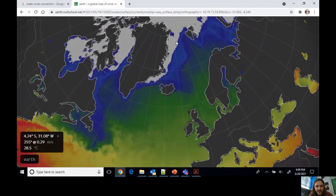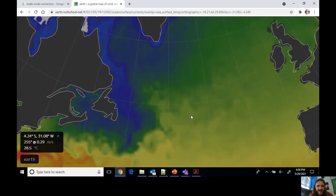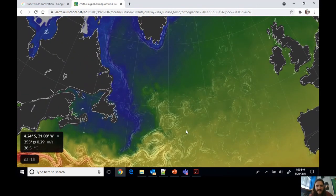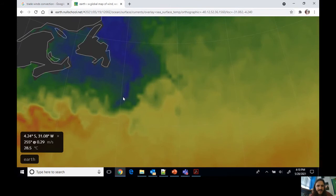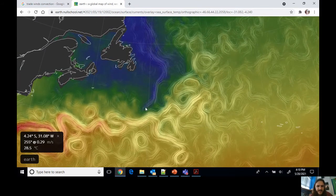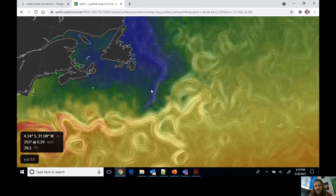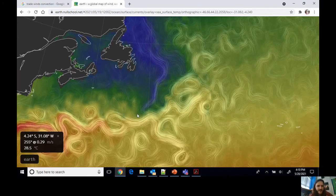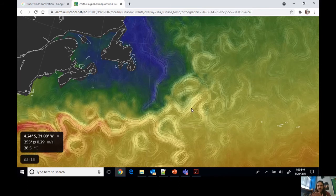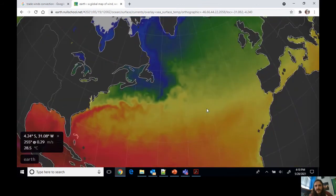As it gets colder and colder, it wants to sink down, and a lot of it sinks down underneath this warm water current. You can kind of see this cold water here. This current kind of disappears. Some of it's mixing, but a lot of it's actually sinking down underneath this current. And unfortunately, in this view, I can't show you the different layers of the ocean. This is just the surface currents of the ocean.